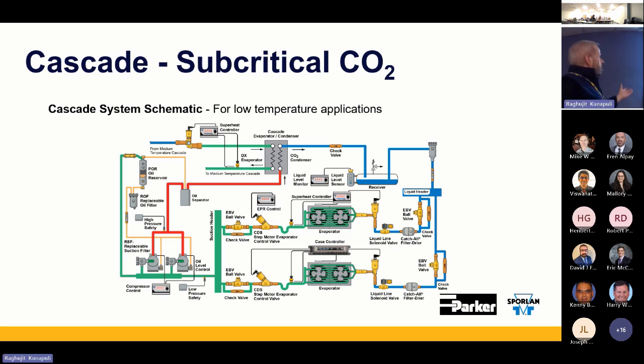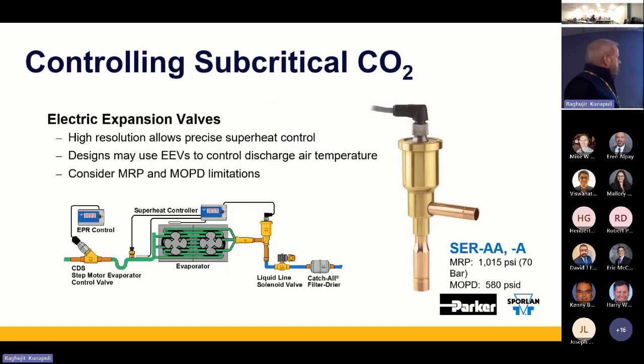Don't get caught up in the terminology. You'll see these used in some instances for low temperature applications, and you'll see the use of a lot of our products in these, including electrically actuated, electronically controlled valves like this SCR that you see over here, which again, look at some of the ratings on this, 1,015 PSI.